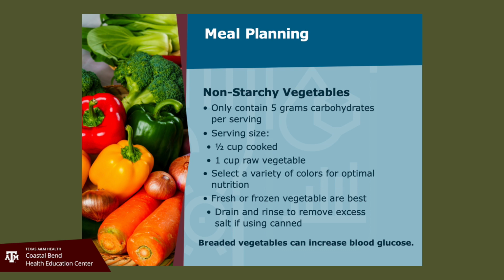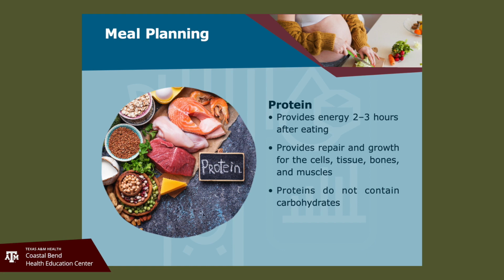Choose a variety of different seasonal, fresh vegetables and include them into your meal plan. Remember, if vegetables are battered and fried, they now contain carbohydrates and will affect your blood sugar at a greater amount. Protein. Protein gives us energy 2 to 3 hours after it's ingested.